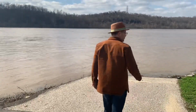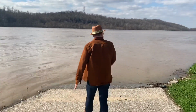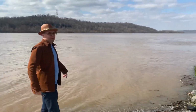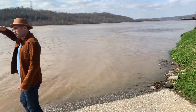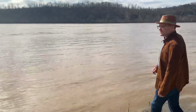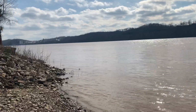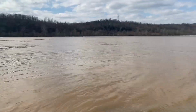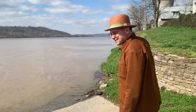But right now the river is really high because this road is supposed to come all the way down here, and you should be able to drive around and come out the other side, but the river is really high. I was looking for a barge or any kind of boats, but there's really nothing on the river right now. It's kind of calm and peaceful, but the water is really high. And right across there is Kentucky. So we're going to go take a look at another part of the river here in just a minute. All right, we'll be right back.